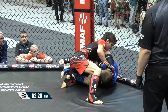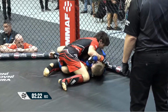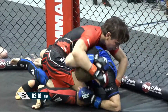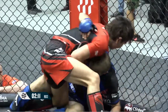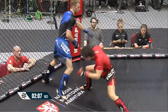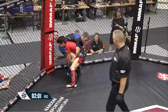And this is just a dream start for Aclipen, who ended the second round so strong, and now is right back where he left off pretty much. Once again in top position, and once again right in front of his corner. Oh, nice job of Kornelishyn to get back up to his feet. But look at that, Aclipen dives on the takedown right away.